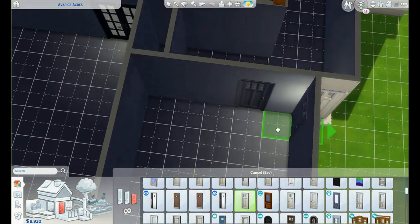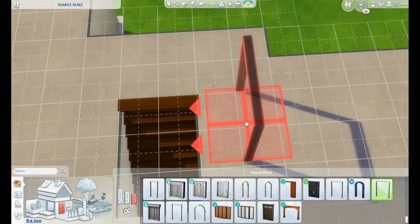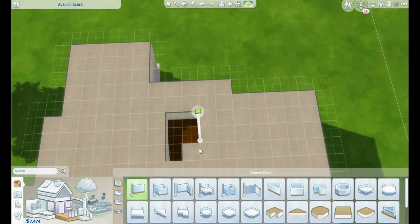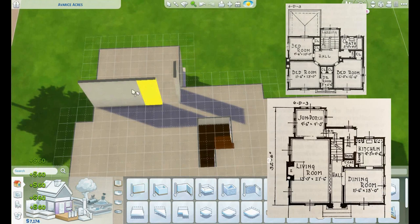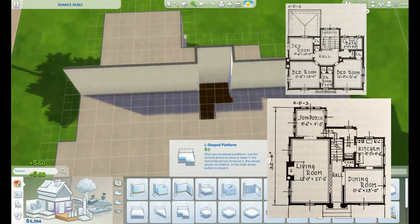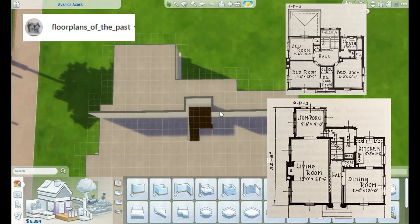The really cool thing about this build though is that it is a real life to Sims build, and this is one of the first floor plans I've ever tried that with where it worked for the most part. It's obviously a little bit different. I should be putting the blueprint up on screen here shortly. Hopefully I remember to do that when I do the final edit. It's from an Instagram account called Floor Plans of the Past. I'll go ahead and put their name up on screen too. They do exactly what they say they do.